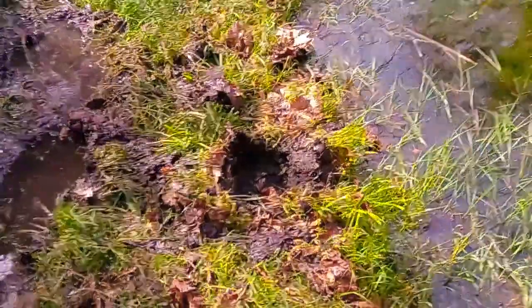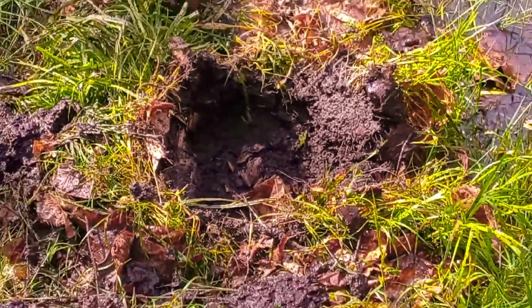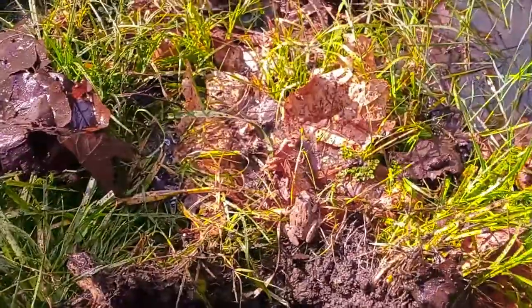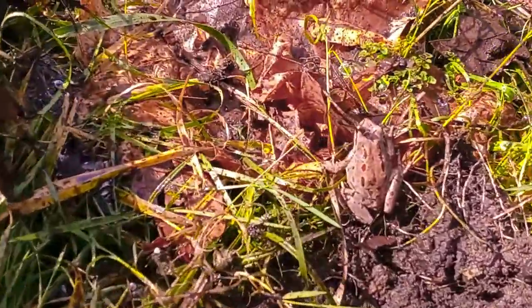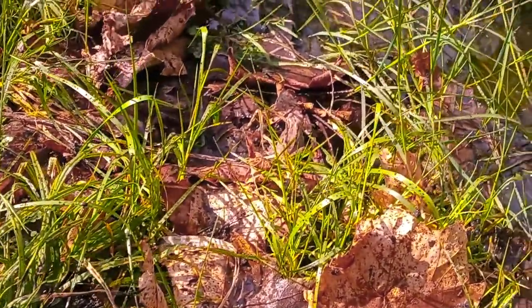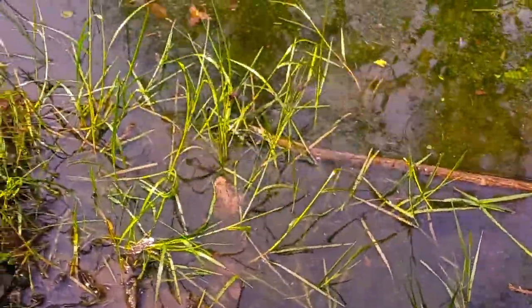So I was looking for the flare, which I just found. I also found this little guy. Little froggy here. Hey guy, what's up? He's about to jump in the water. There he goes.